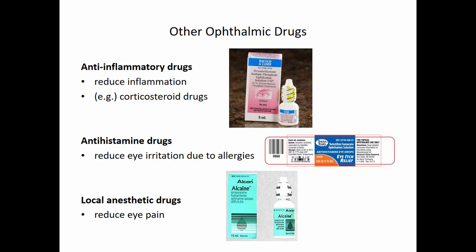Some other ophthalmic drugs, anti-inflammatory drugs, can reduce inflammation in the eyes. Antihistamine drugs can be dropped in to reduce eye irritation that's due to the release of histamine, so allergies. And local anesthetic drugs can be dropped in that will block nerve impulses, and that is used to treat eye pain.